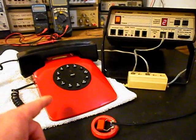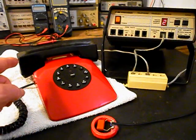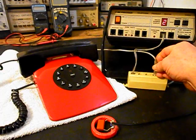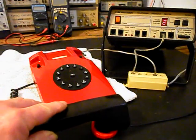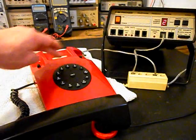Now that we know that this unit is ringing in on a ring cycle, we're dialing out, we have transmit and receive, we can go ahead and move the line cord to a line out, and we'll call a time and temp number. Go ahead and give you some dial tone. And we'll make that call.